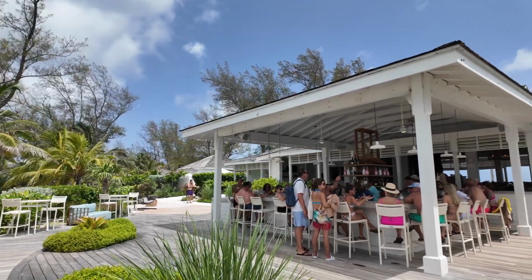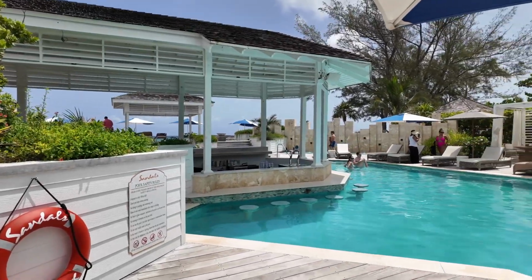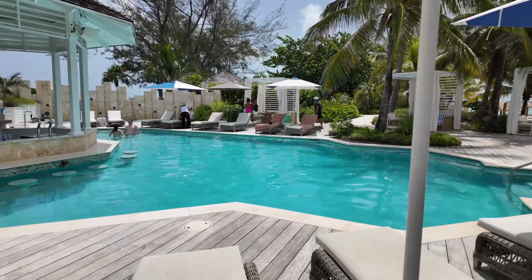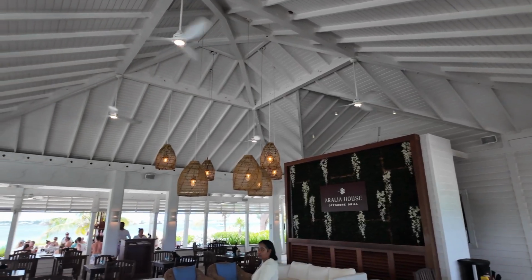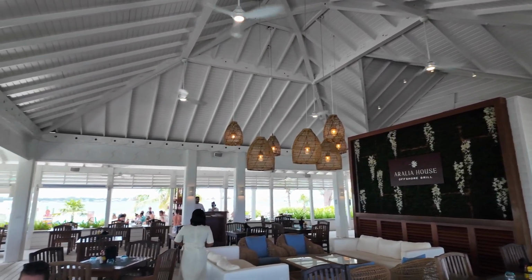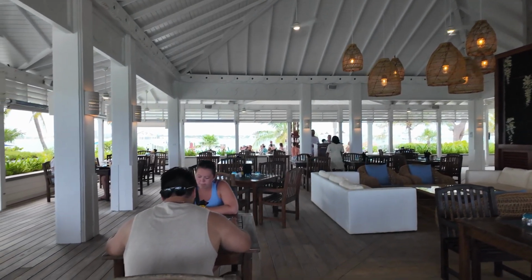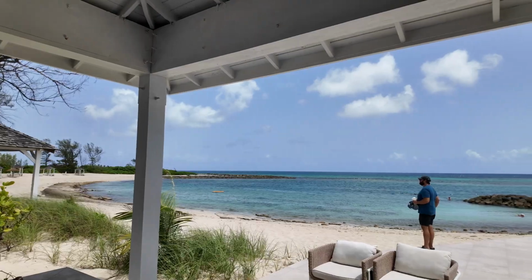The first thing you're going to see is the island bar on the left, and on the right is a small pool area if that's more of your vibe while you're visiting the island. Then going a little bit further is the Aurelia House, which is for lunch only and serves Caribbean food. My favorite thing about this restaurant is eating on the far side because those seats have a great view of the beach.